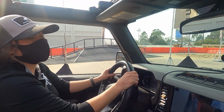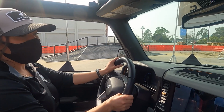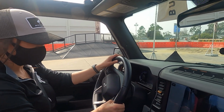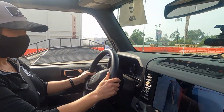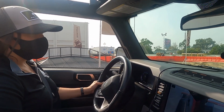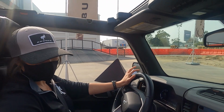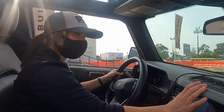Oh my gosh. So I just disconnected our stay bar, and you could definitely feel the level change. Yeah. So the really cool thing and unique to Bronco is that you can disconnect the stay bar under a load, which is exactly what we were just doing.